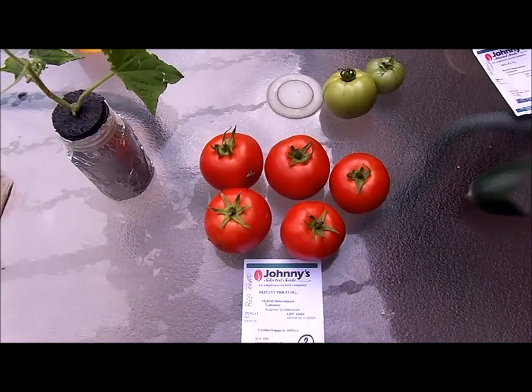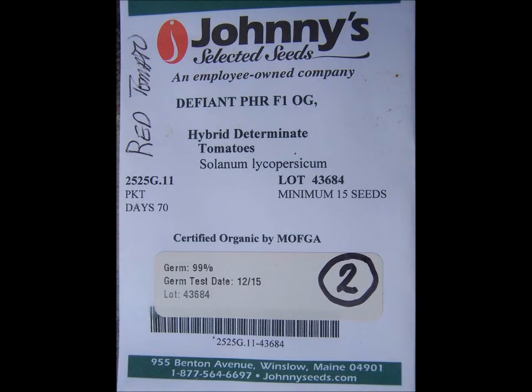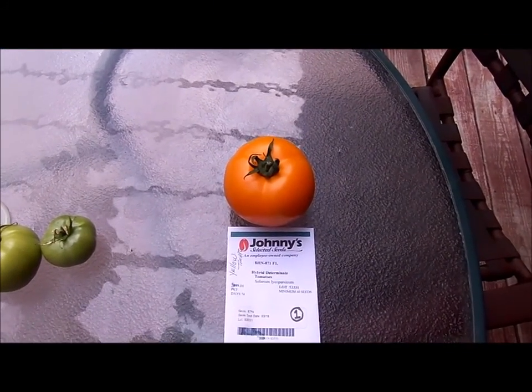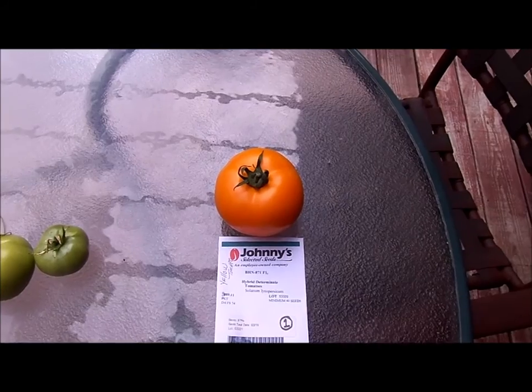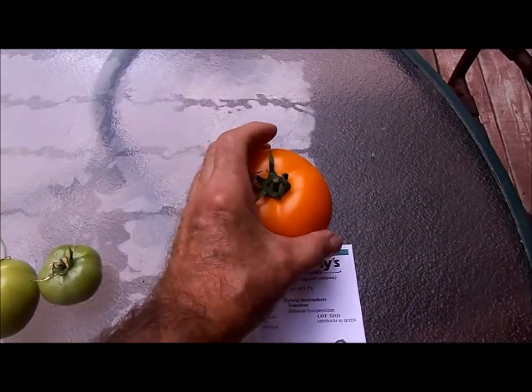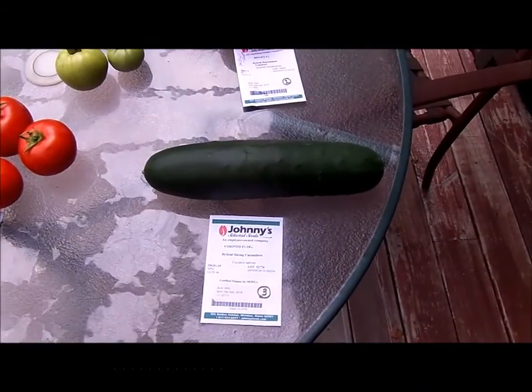These are the red tomatoes that I'm growing in some of the Dutch buckets. These are a low acid variety from Johnny Seed. Again, you can see the size of these things. And these are the cucumbers.